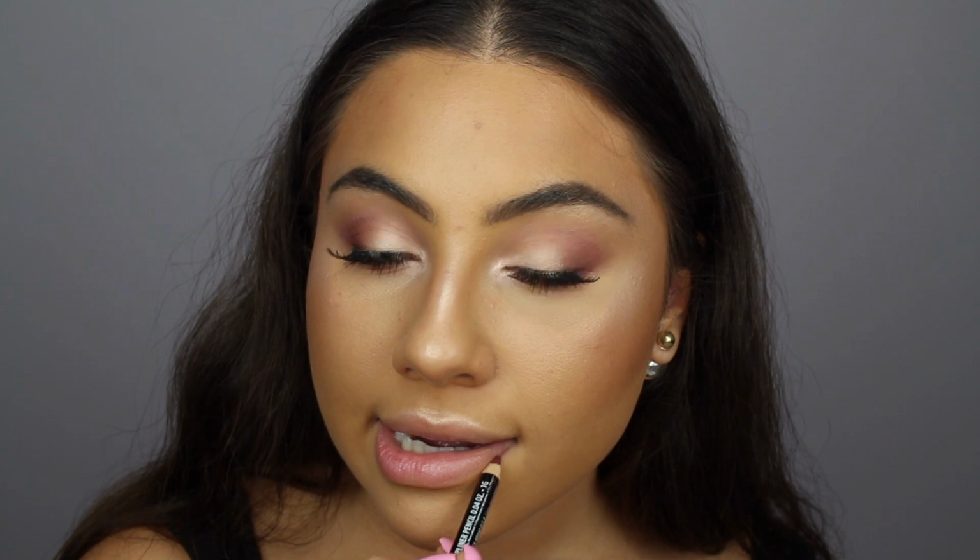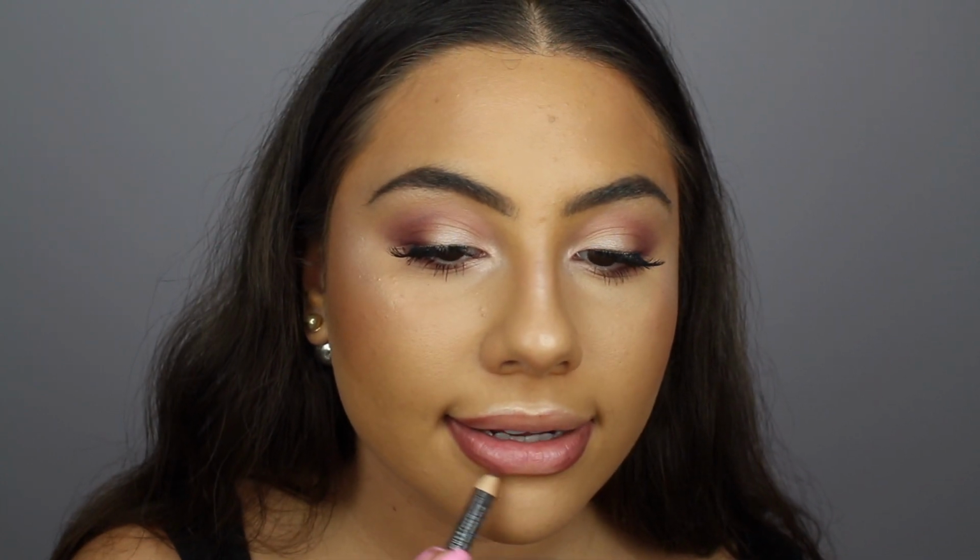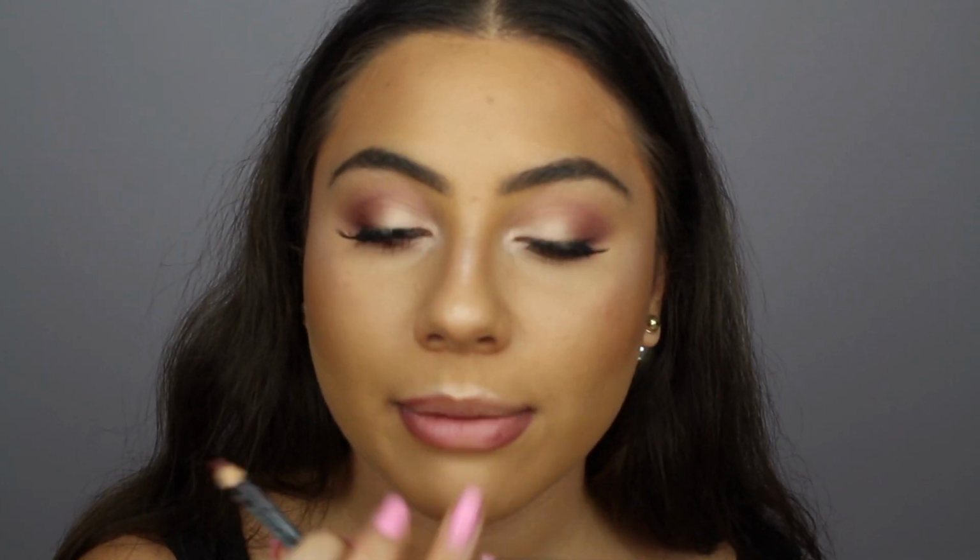Last but not least is the lips. I'm lining them first with NYX lip pencil in the color Mahogany. I'm just gonna be shading some of my lips. The sides, the bottom, but leaving the middle of them blank. That makes the lips appear to be bigger, but I'm also gonna be just putting gloss on top instead of a full pigmented lipstick.